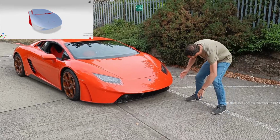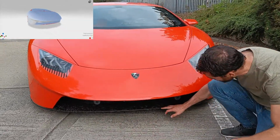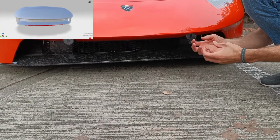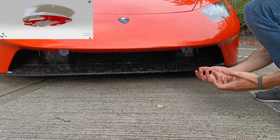So at the front of the car, if you come over, you can actually see that this carbon fiber front splitter is helping to accelerate the air underneath the car. And this really helps to generate downforce because of the Bernoulli effect. High-speed air will actually generate a suction effect.